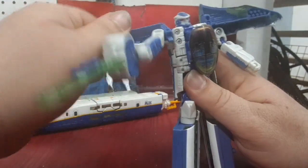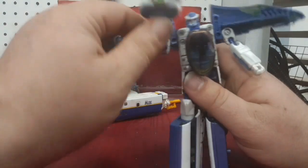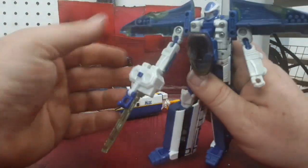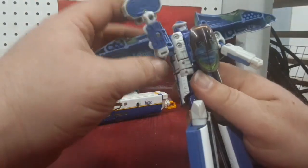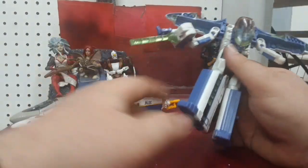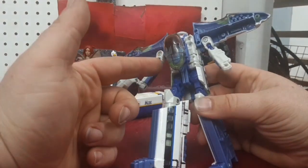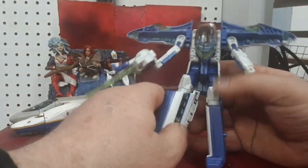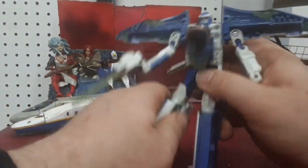He's got a joint here and then another joint here with a really high up double ball jointed elbow. It's two balls on the same pin. Nothing at the wrist, nothing at the waist, mainly because of not only his transformation to robot mode, but his transformation to combined mode. And he's got ball-jointed hips with a nice knee bend.